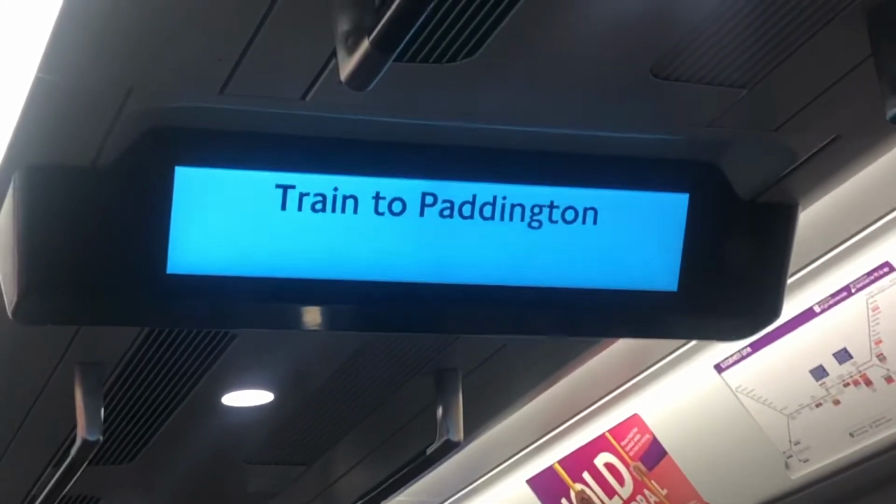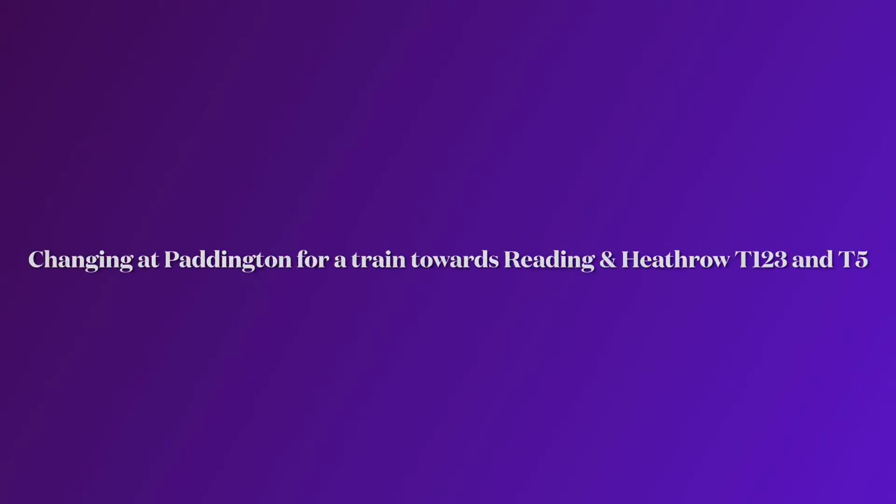So this is a train to Paddington. Changing at Paddington for a train towards Reading and Heathrow terminals 1, 2, 3 and 5.